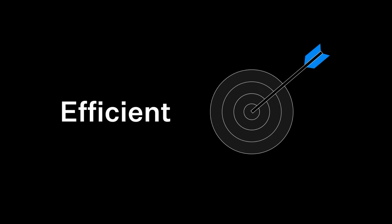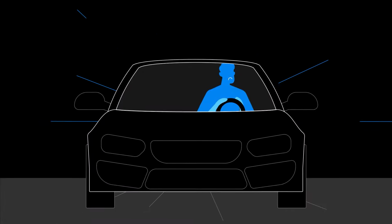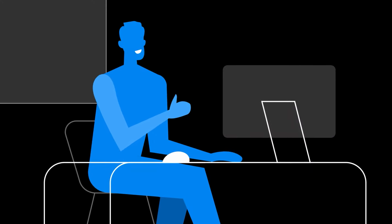Efficient because My2N automatically manages the setup for you, so you don't need to know technical details such as the SIP account or authentication proxy for installation. Cost-effective because you'll save on travel costs by connecting to your installed products remotely and handling 4 out of 5 of your customers' requests from wherever you need.